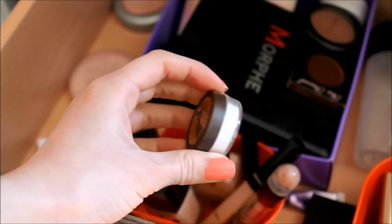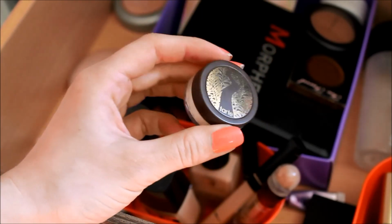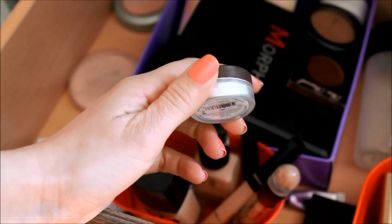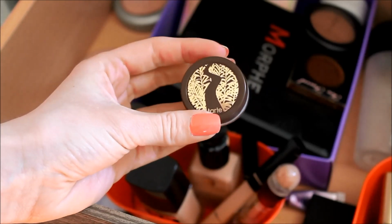I'm fair, but not white, like paper white. So I just can't get this to work for me. Maybe I'll pass it on to a friend and see if they can get it to work for them. I don't know. I'm just going to get rid of this.